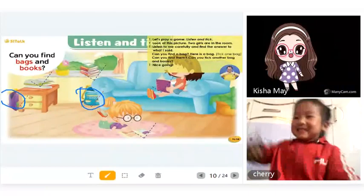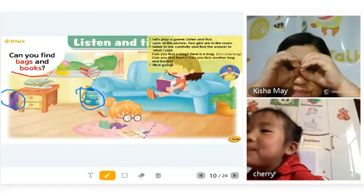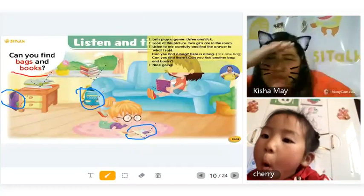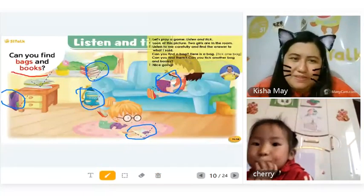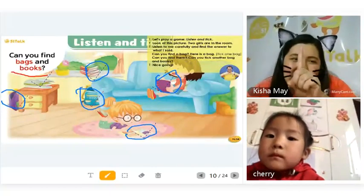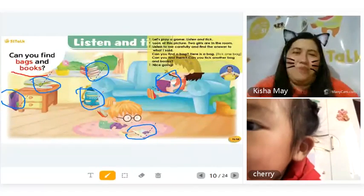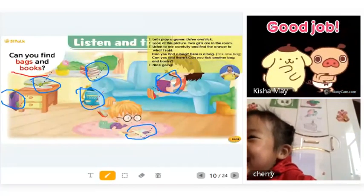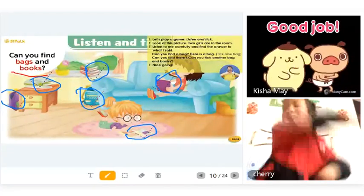Now, yes, now, where are the books? Where are the books in the picture? Books. Yes. Where are the books? One more book. Book. One more. Where are the books? Yay! Wow! You answered all correctly. Wow! Yay! Dance, Cherry. To the next page.